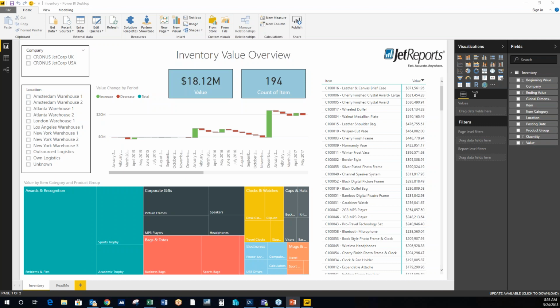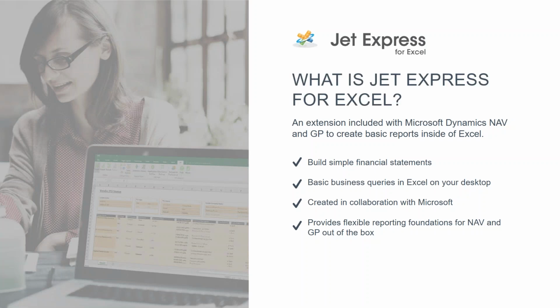Really quick recap, and then we'll take questions. So again, Jet Express, it's built for financial reporting in Excel. Table Builder, those are the 2 features that you get. You saw where to get the training videos and all that good stuff on our website.